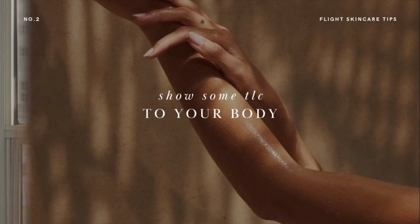So it can actually have some negative effects to our skin. So I recommend doing your sheet mask pre or post flight to really have those benefits.